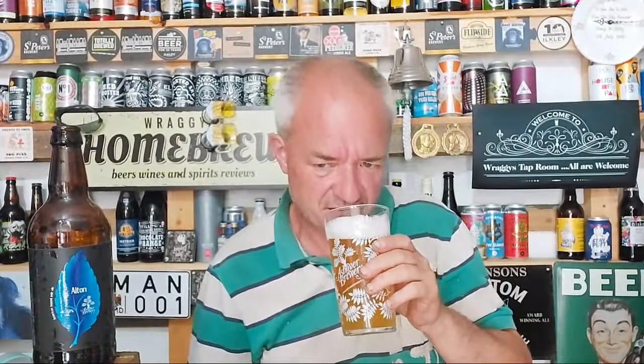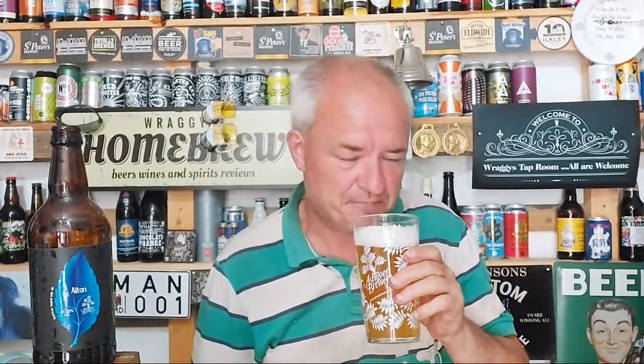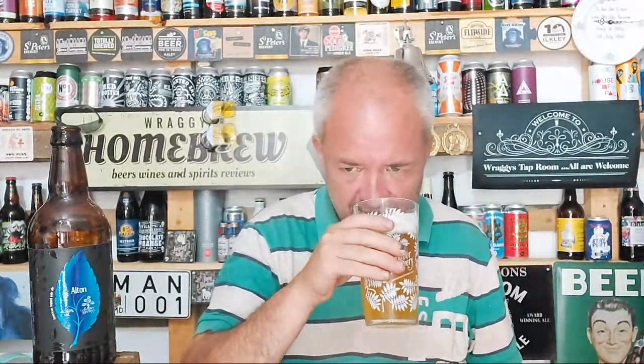Oh, it's warm in this shed. Obviously, a lovely little white head, a couple of centimetres. But again, that's probably me. Nice hoppy nose on this. Citrusy to me at the moment. Cheers all. First beer of the day.